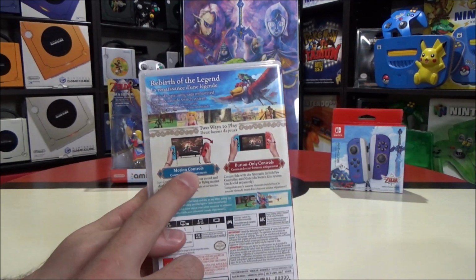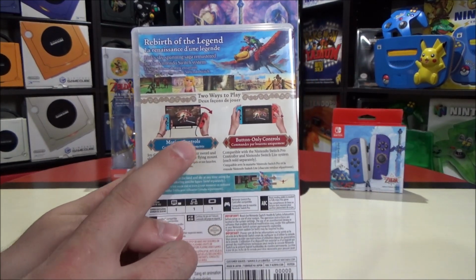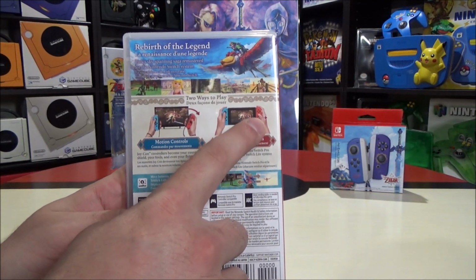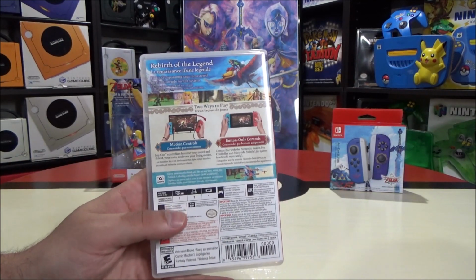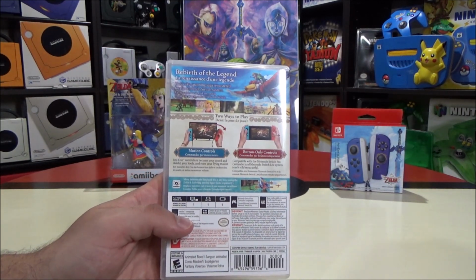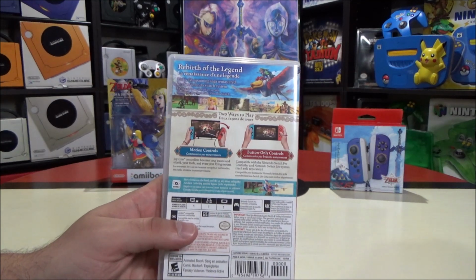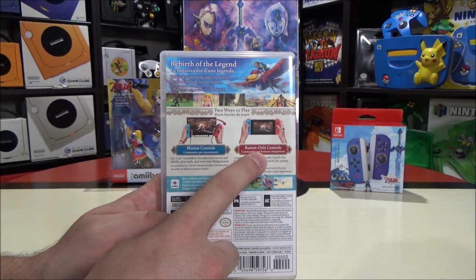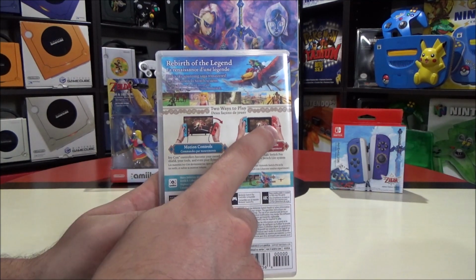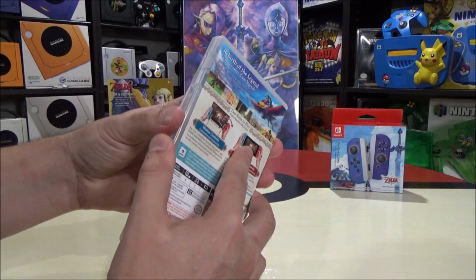You do have the option to use motion controls, which apparently still work really well, or you can use the button-only controls, which means the sword is mapped to the right joystick. There is a free camera finally in this Zelda game, which is pretty crazy, that you can finally move the camera around in the game. Before you couldn't really do so. But if you're using the button-only controls, you would have to hold one of the L buttons, I believe, and then you can move the camera around with the right joystick otherwise. So let's just take a look inside.